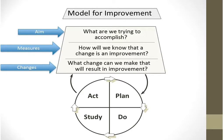The lens of quality improvement that I'm going to talk to you specifically about today is the model for improvement. You heard me discuss some of those other lenses earlier. I think quality improvement is very much a lens. It's not asking you to do more. It is asking you to take a really specific and methodological approach to what you're currently doing.